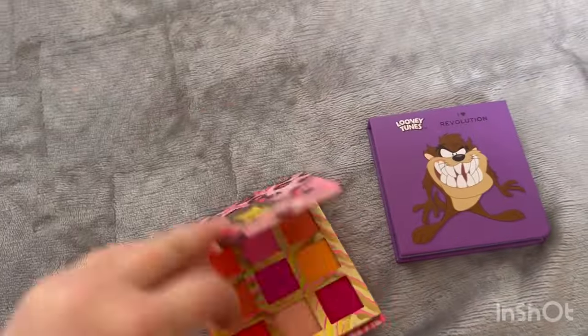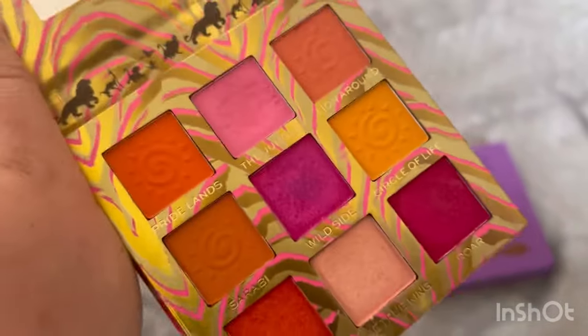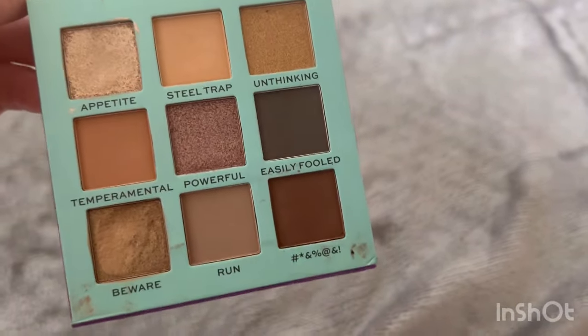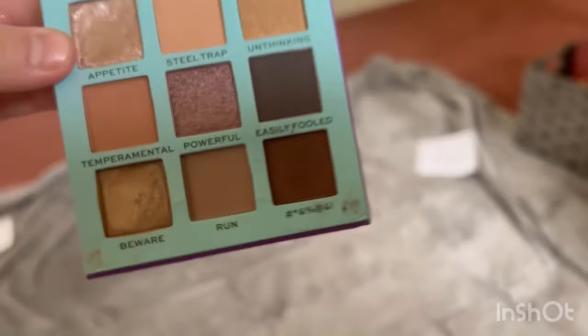The Lion King Simba palette. I kept this around last time because I'd used it quite a bit, especially the jungle shade up there. But the pigment and stuff is actually really, really bad, so I'm gonna get rid of it. And last but not least, the Looney Tunes palette. I kept it because this shade up here, Appetite, I thought was pretty unique, but it's actually not. So I'm definitely gonna get rid of this one.